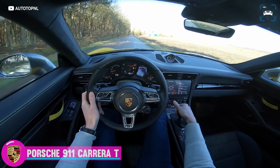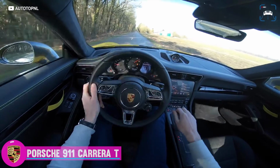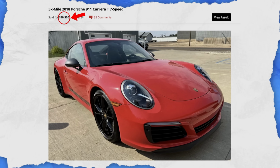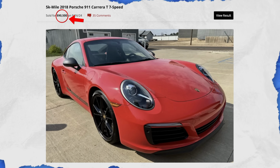Every shift will make you feel like a hero. Pure driving perfection is the Carrera T. This is so much car for 90 grand. Plus, they only brought in about 1,000 units into the US. So it makes it kind of a rare gem, adding to its future collectability.